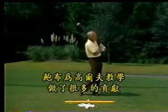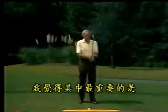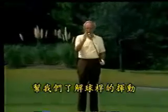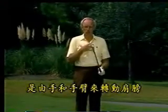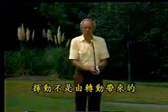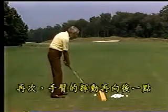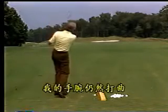And Bob Toski has made a lot of contributions to teaching the game of golf. I feel his most significant is helping us understand that the swing of the club through the hands and arms freely turns the shoulders. A turn will not create a swing, but a swing will create a turn. Again, the swing of the arms around and back a little further. My hands and wrists are still cocking.